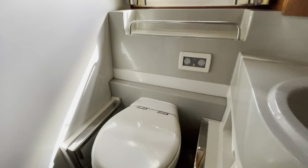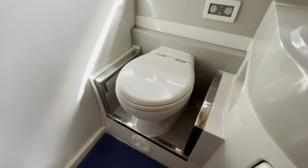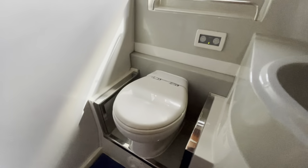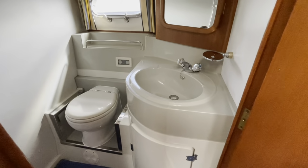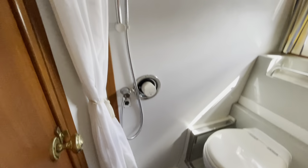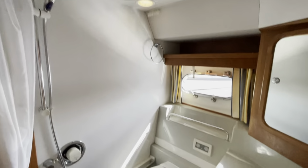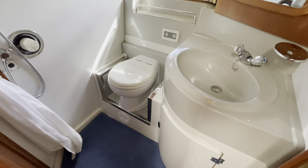Another nice feature, actually, you've got Tecma toilets in both the toilet compartments. So these are modern electric flush toilets, pretty much the best that you can get. Certainly very reliable units anyway. And that is a shower tray as well. I mean, there's carpet laid on the shower tray, but there's the shower and the shower curtain that side, and the shower track if I just pan back. So that is a usable, decent toilet compartment.